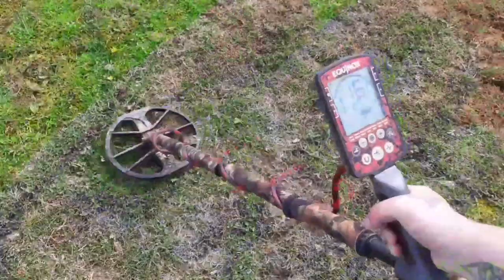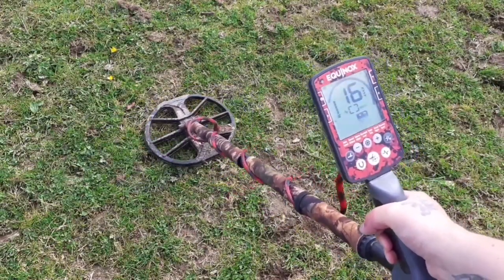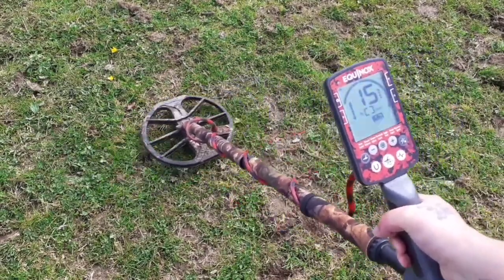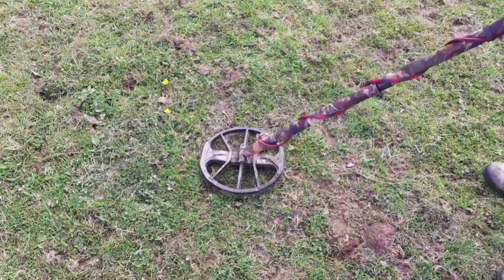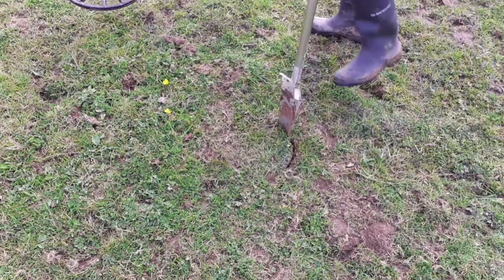Excellent. All right, got a solid 16 there. Lovely solid 16 tone, not very deep, 3 bars deep. Let's dig it and see what it is. Right, it's there. Let's dig it, let's have a look.